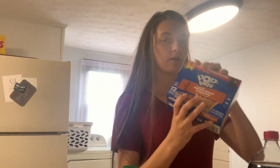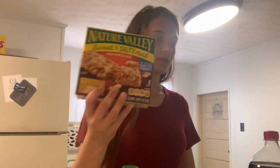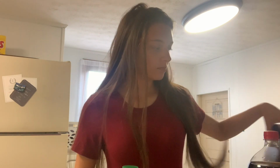Pop tarts, these are my favorite pop tarts. I literally eat them for like a dessert. I can't really eat them for breakfast, they're too sweet. I got these granola bars, and then I got some fabric sheets. The one thing I realized that I needed so bad was a case of water, and I forgot to get it, so I'm gonna have to go into the store and get it, but oh well.